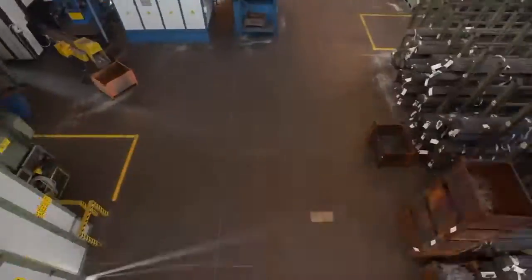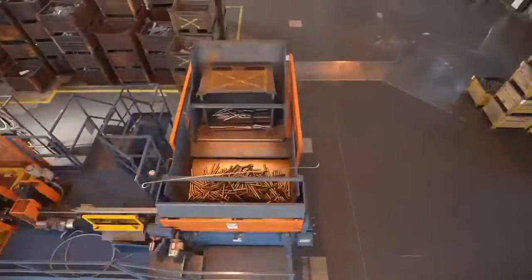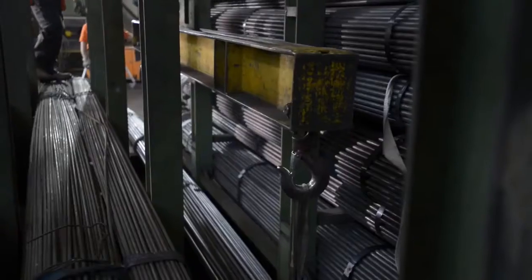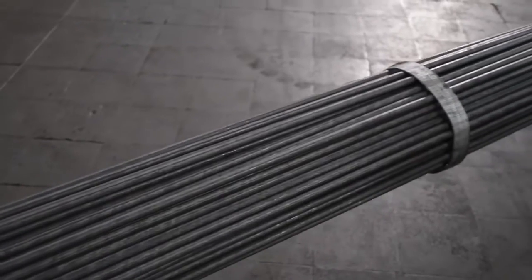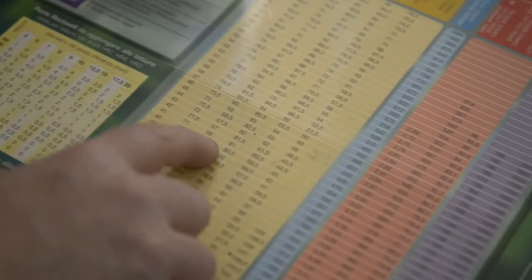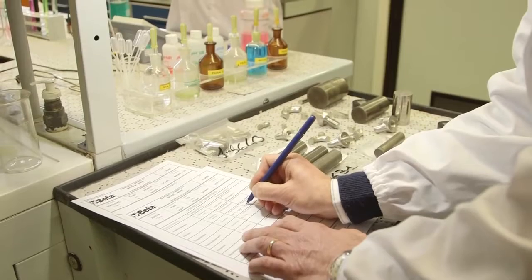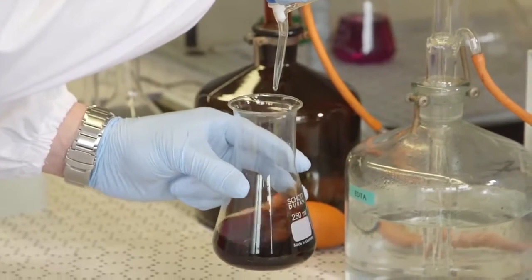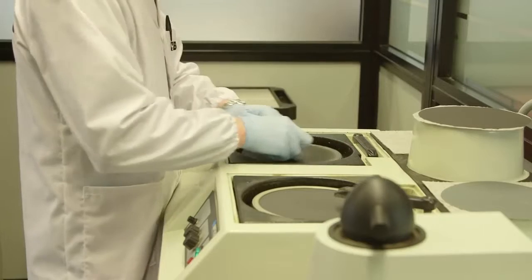It all begins in the forging department of the Beta plant in Sulmona, Abruzzo. After over 70 years of research and experience, the steel selected for the wrenches has one-of-a-kind characteristics. When the raw material arrives, it undergoes dimensional, chemical, and metallographic analyses.